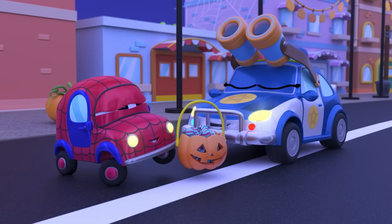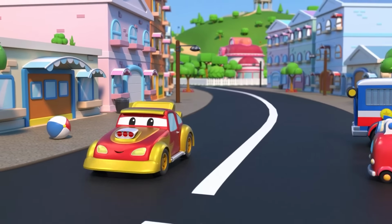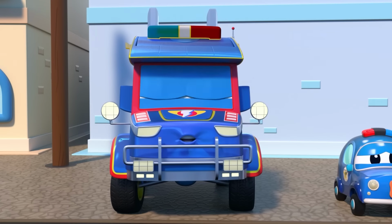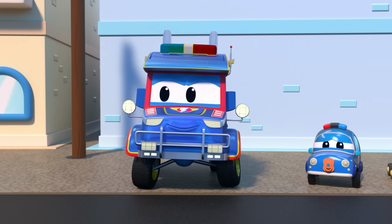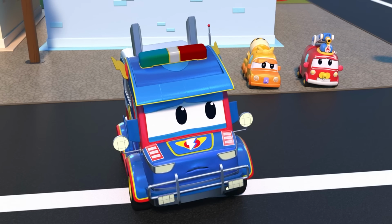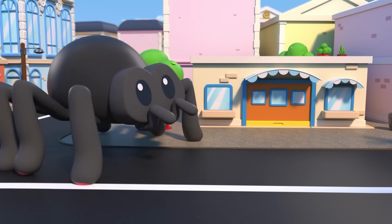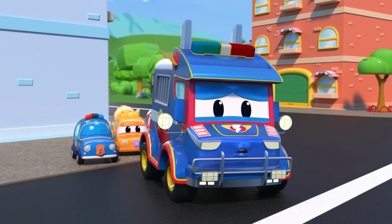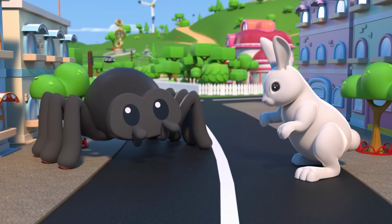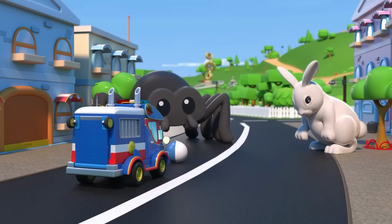Happy Halloween! Hey, Super Truck Police Car. Are you helping the babies to cross the road? Oops. You'll need to go back for their ball. Oh, no. The giant animals also want it. Quick, they're getting away. Now would be a good time to run.